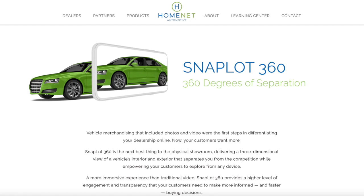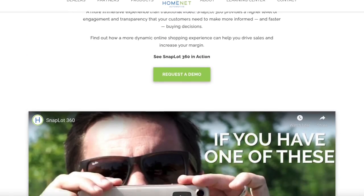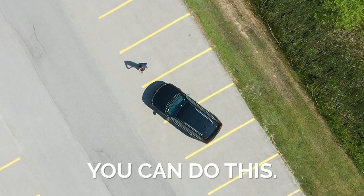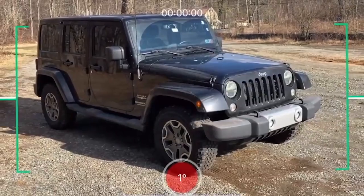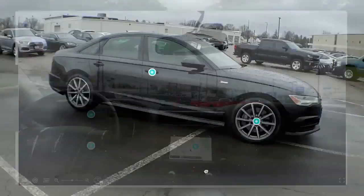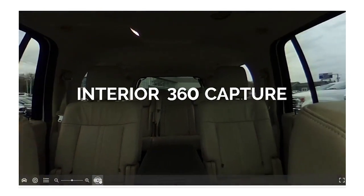We're really excited about the launch of SnapLot 360 technology in Vauto. We brought that to the market earlier this month. It's an application that allows dealers to walk around their car, capture a 360 spin, and then it automatically extracts the exterior images of that car and creates a video with a professional voiceover. So kind of in one pass, the dealer gets really engaging media for that vehicle.